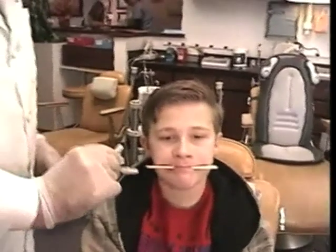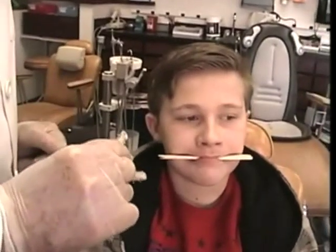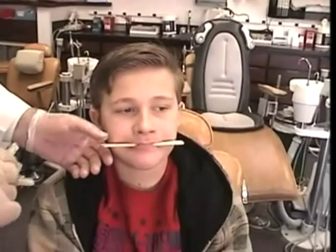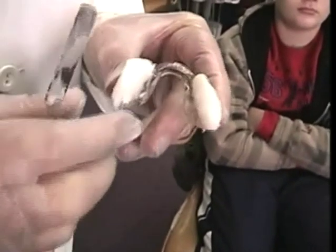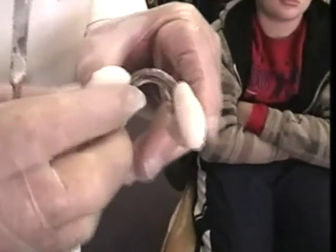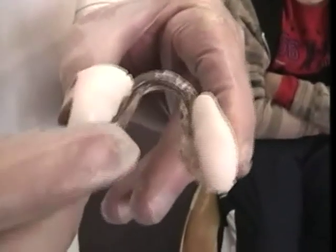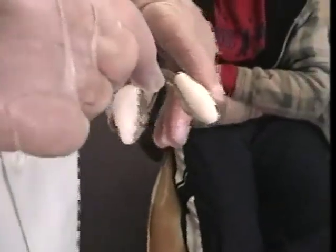What we are going to do is mix up some acrylic, put it on this mouthpiece, and then have him close down on the soft acrylic till he reaches a height of 3 tongue blades. Open. You ready? I am loading the freshly mixed acrylic onto the mouthpiece, like so, and I'm going to put it in the patient's mouth.